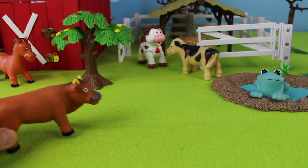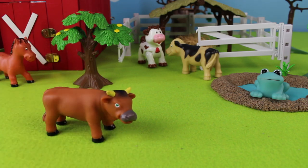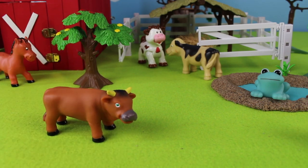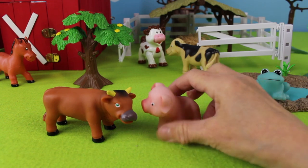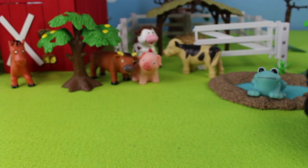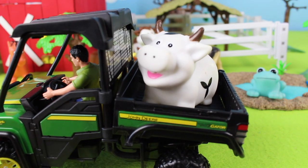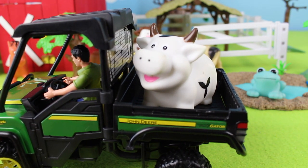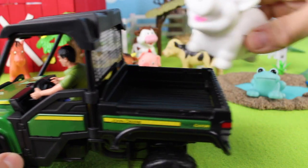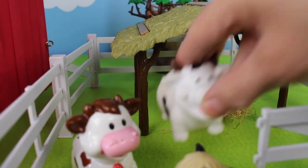Moo. Here comes another cow. This one has horns. Oink, oink, oink. Here comes a pig. It's a pig and a cow. Vroom! Here comes the farmer. What does he have? He has a black and white cow with brown horns. Let's put the cow in the cow shed.